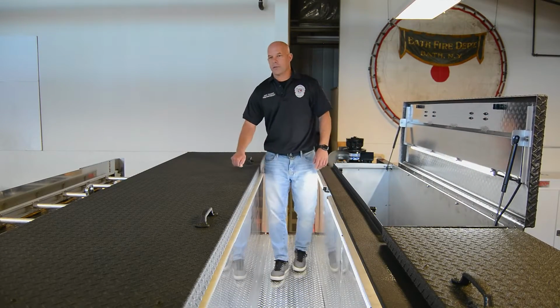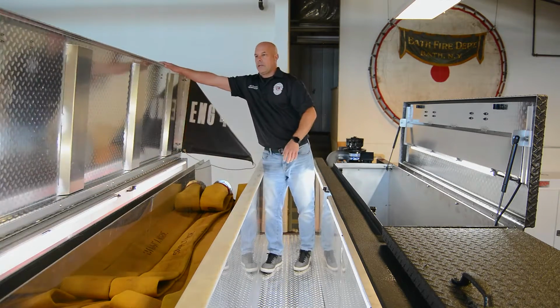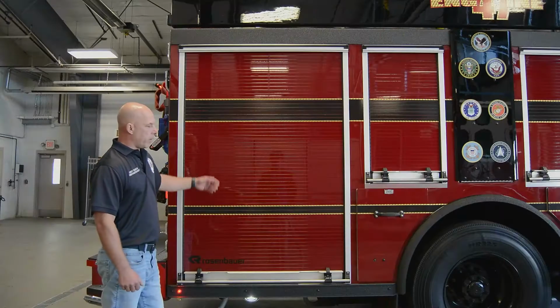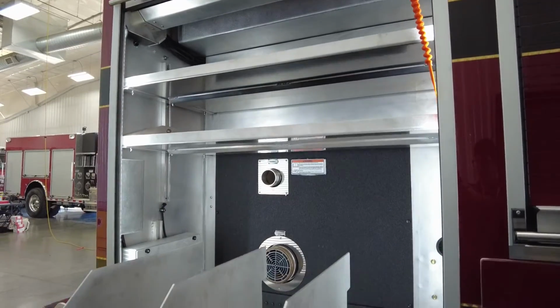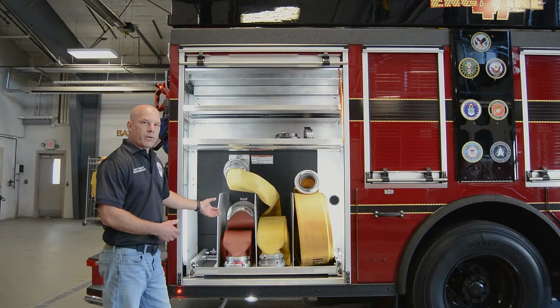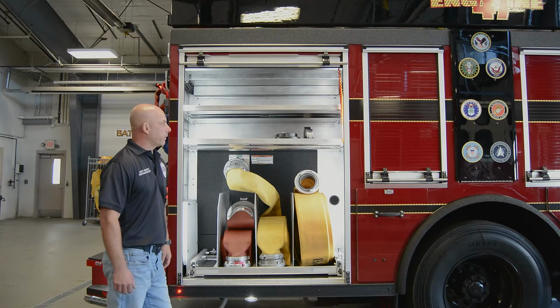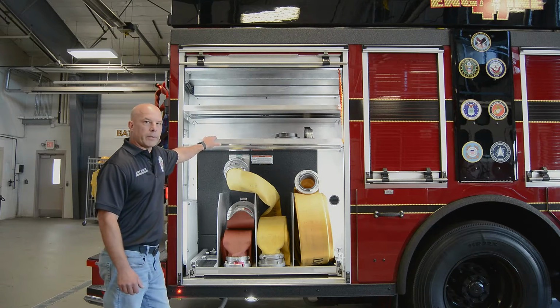Something else we added was this hard hose bed cover. And we also added a bunch of LED strip lighting. Here in our R5 compartment, we had Rosenbauer plumb a master discharge and a master intake. We'll pre-connect these hoses so it's easier for our pump operator to deploy them to the plug and to the FDC of the building. We added 2 adjustable shelves also in this compartment.